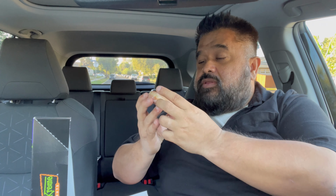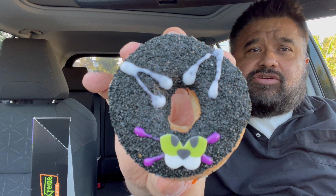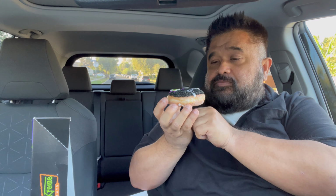Let's try. I'm kind of curious about this one. The cat one. It's got like a sugar green, black sugar on top, but it's a little cat. And let's give it a try. It's a glazed donut and it has, oops, has the sugar on top. Let's try it. Actually, that's a chocolate donut with the black sugar grains on top. That was pretty tasty. That one's pretty good.